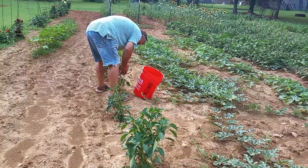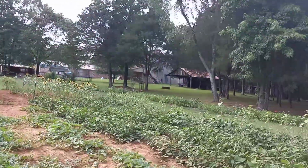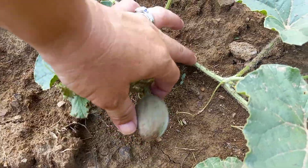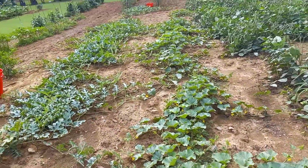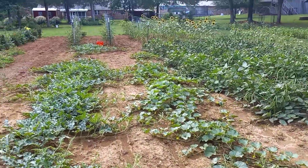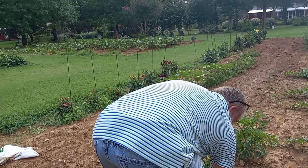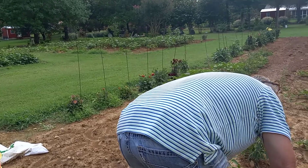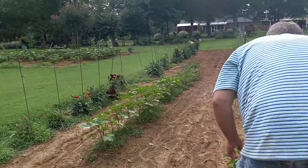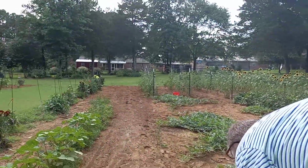Well, how about that, folks? Oh, a cantaloupe. A little teeny one. There it is. It's still all fuzzy. We don't usually get those because the bunny rabbits do. Or the turtles. Oh yeah, we get cantaloupe. How many did we get last year again? We didn't get any last year, but we only planted about 2 hills of them, and we had them in the wrong side of the garden. I guarantee you I can grow cantaloupe.